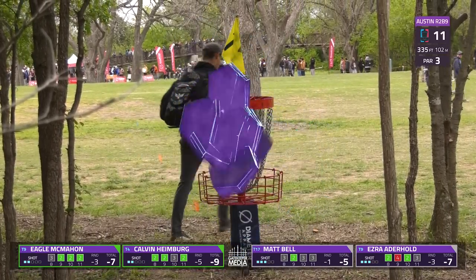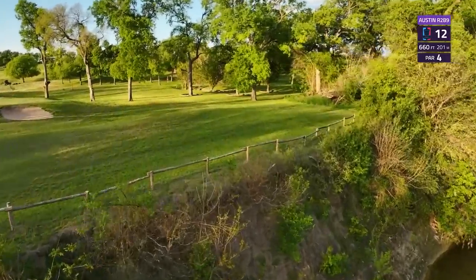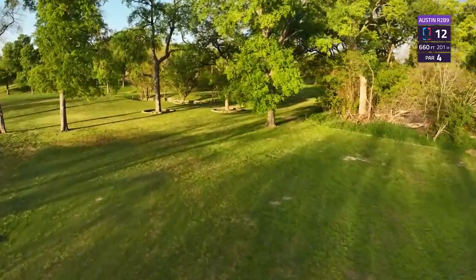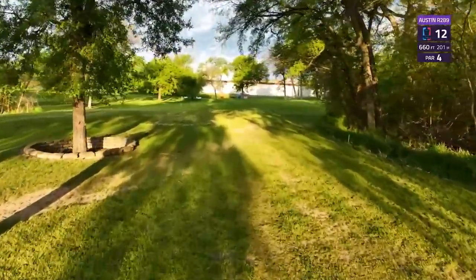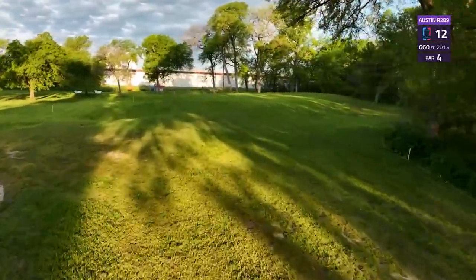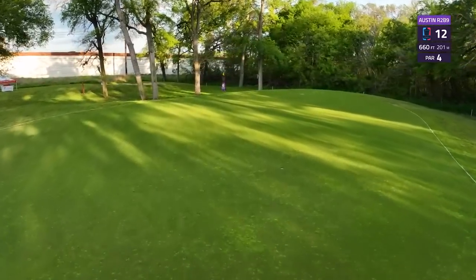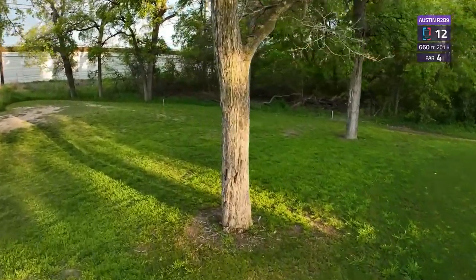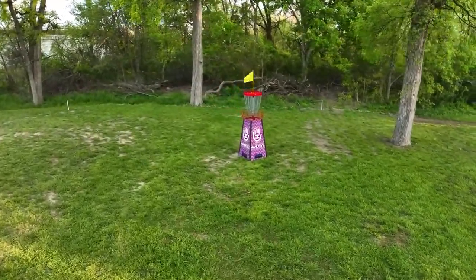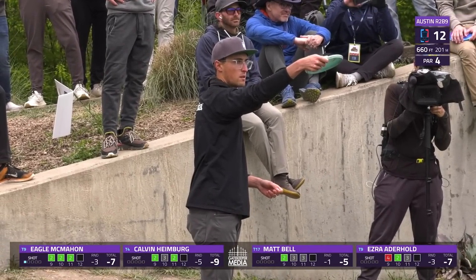And turkey for Eagle, another birdie for Calvin. Moves us into hole 12, 660-foot par 4. Again, you've got a placement shot here. You've got a little peanut out of bounds off to the left of where the drone's at now. That's about 360 feet or so. If you get too aggressive and turn it over, you're going to be OB in the woods on the right. Lots of space on the left, but then you bring more trees into play on your upshot.